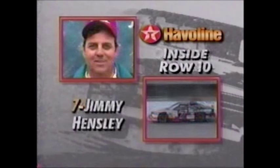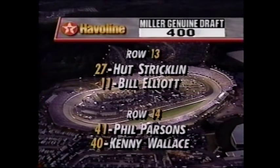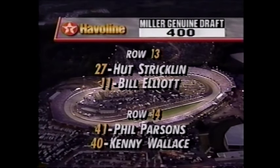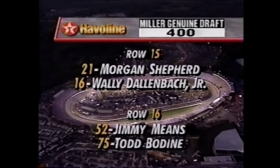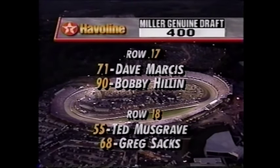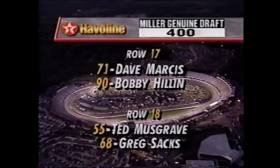In row 10, Jimmy Hensley and Rick Wilson. Row 11, Jimmy Spencer and Jeff Gordon. Row 12, Terry Labonte and Sterling Marlin. Row 13, Hutch Strickland and Bill Elliott making his 400th start. In row 14, Phil Parsons and Kenny Wallace. Row 15, Morgan Shepherd and Wally Dahlenbeck. In the 16th row, Jimmy Means and Todd Bodine. 17th row, Dave Marcus and Bobby Hillen. Outback Provisional, Ted Musgrave and Greg Sachs.